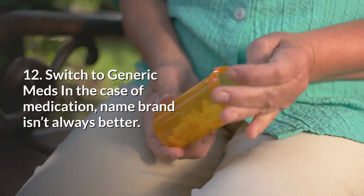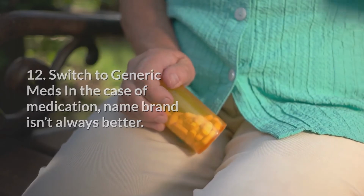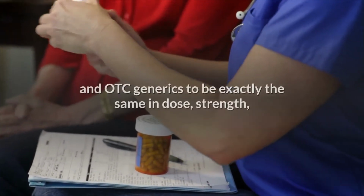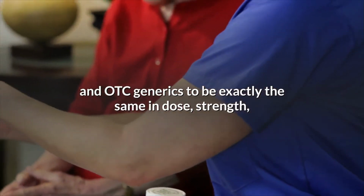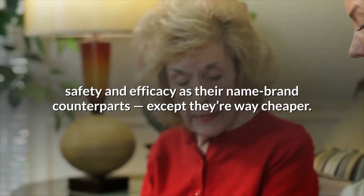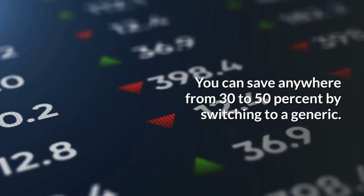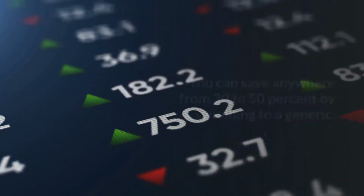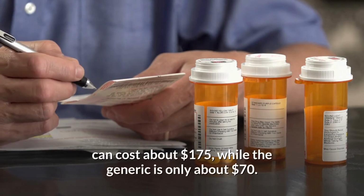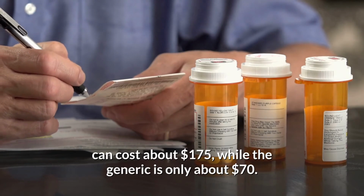12. Switch to generic meds. In the case of medication, name brand isn't always better. Warich explains that the Food and Drug Administration requires prescription and OTC generics to be exactly the same in dose, strength, safety and efficacy as their name brand counterparts, except they're way cheaper. You can save anywhere from 30 to 50% by switching to a generic. Warich says that Zocor, a name-brand cholesterol medication, can cost about $175, while the generic is only about $70.